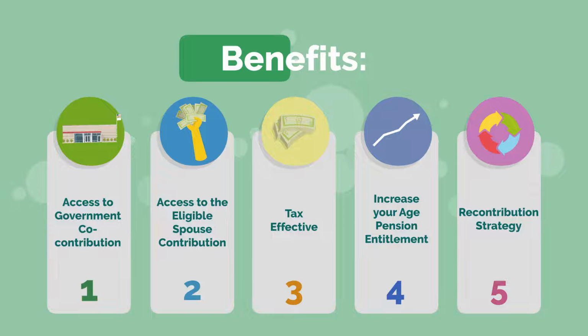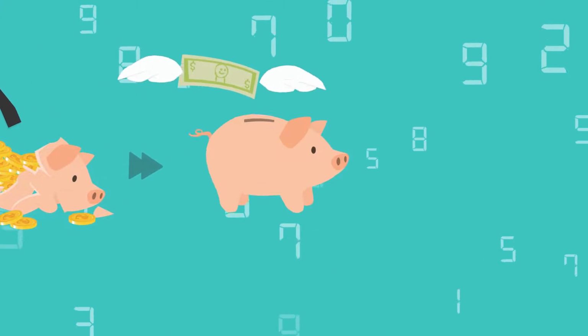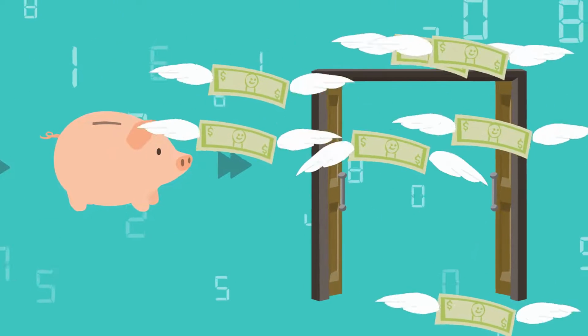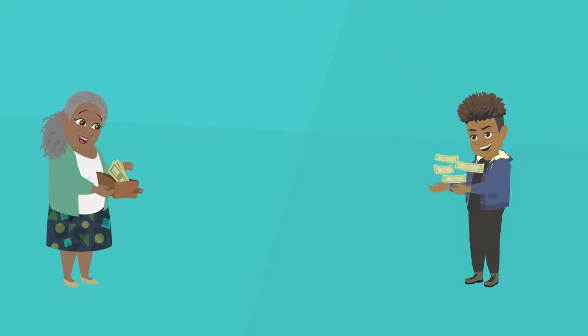And to implement a recontribution strategy. This involves taking money out of your super and recontributing it back into super as a non-concessional contribution in order to change the components from taxable to tax-free. This can have estate planning benefits when paying a death benefit to a non-dependent like an adult child.